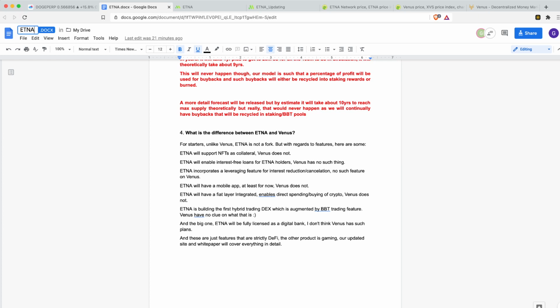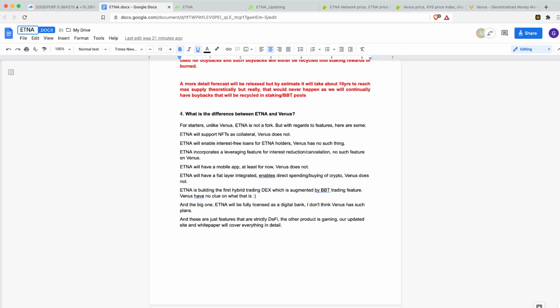ETNA will have a mobile app, at least for now. Venus does not. ETNA will have a fiat layer integrated, enabling direct spending or buying of crypto. Venus does not. ETNA is building the first hybrid DEX, which is augmented by a BBT trading feature. Venus does not have a clue what this is. And the big one, ETNA will be fully licensed as a digital bank. I don't think Venus has such plans. And these are just some of the features that are strictly DeFi. The other product is gaming, or their updated site and white paper will cover everything in detail.